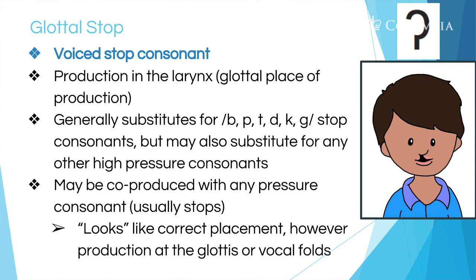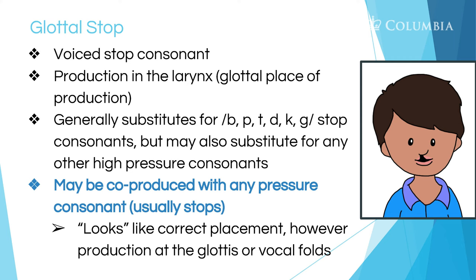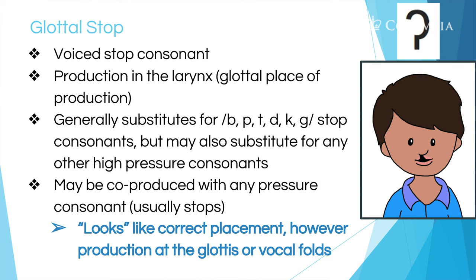So a glottal stop is a voiceless consonant. Production is in the larynx and is generally a substitution for stop sounds such as pa-ta-ka, ba-da-ga. But this may also be a substitution for any other high-pressure consonant. A glottal stop can also be co-produced with any other high-pressure consonant, so it looks like it's the correct placement. However, the production is at the glottis, so they're making a glottal stop while having correct placement. So for puppy, it might look like me.